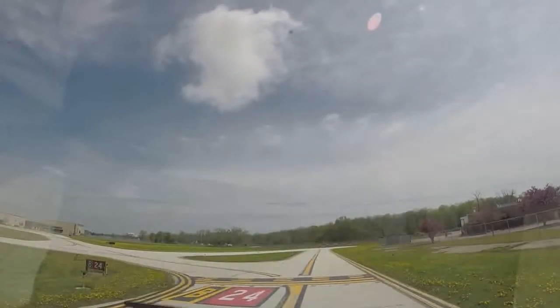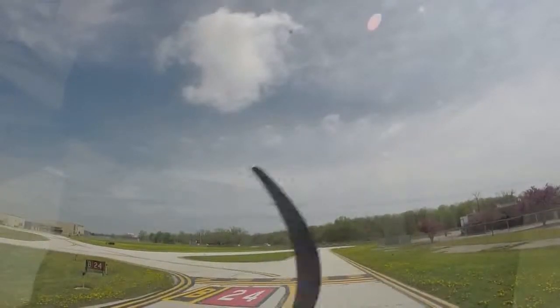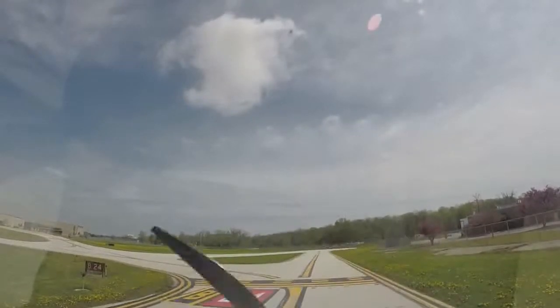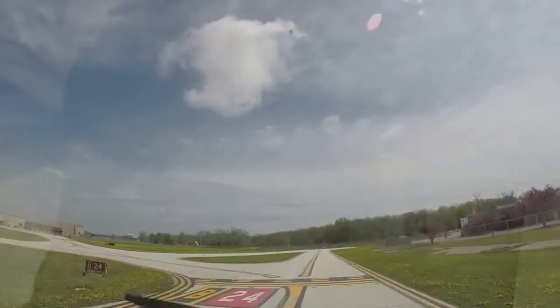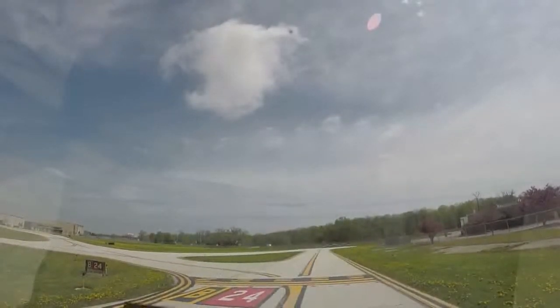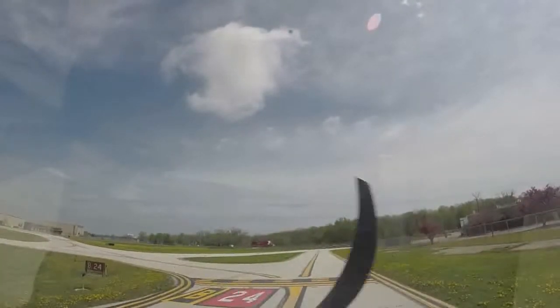all the way back towards you, and then once it idles, then you're going to go up to 1,000. So all the way back. One moment, please, I don't want it too fast. And now up to 1,000. Yep, engine's running great.